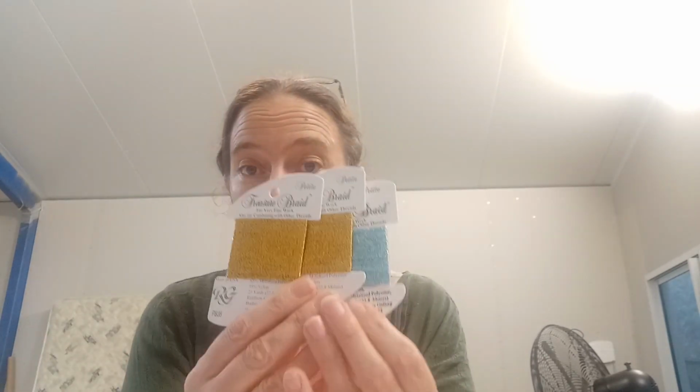So a couple of the petite treasure braids, gold and a light blue. BB62, that's a different one, it's got a lot of silver in that blue. The rest of these are all silk lame braids. Let's see what we got. We got quite a few of these.